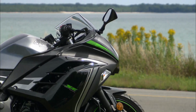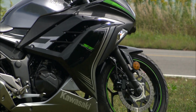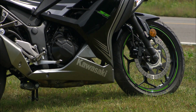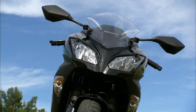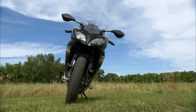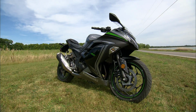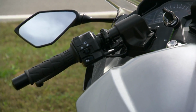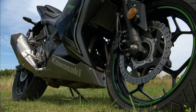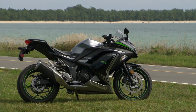Powering this Ninja is a liquid-cooled 296cc parallel twin, which Kawasaki claims can produce a very respectable 35 horsepower. Now, to call this sport bike an entry-level motorcycle would be accurate, but thanks to its generous upright riding position, digital fuel injection, a slipper-type clutch, adjustable rear shock, and optional ABS, there really is nothing entry-level about this puppy.